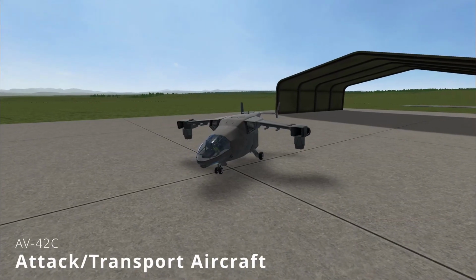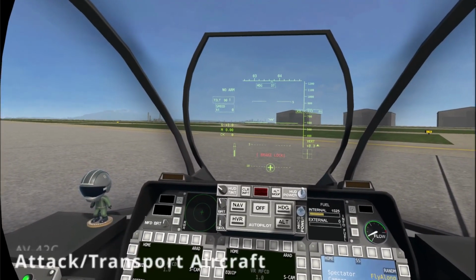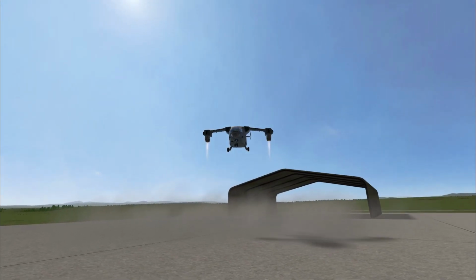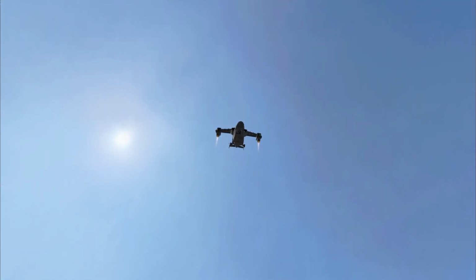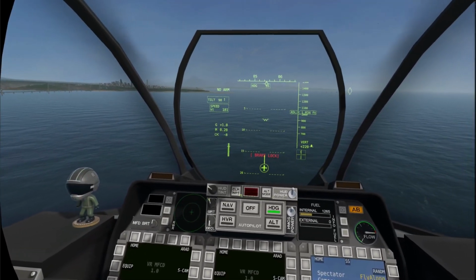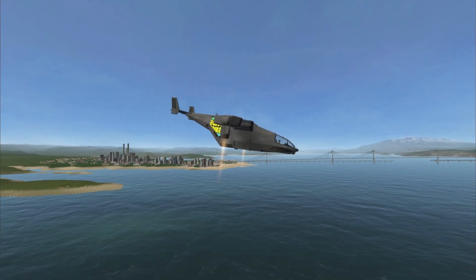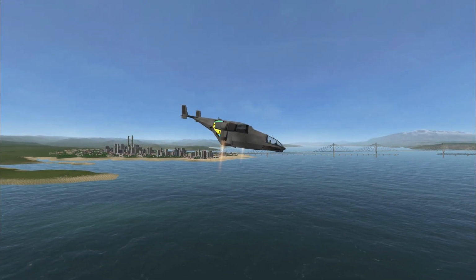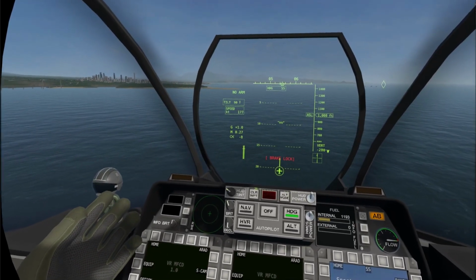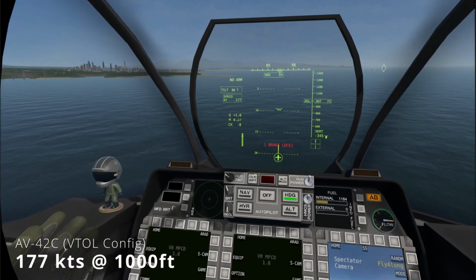I just love this aircraft. Let's see how fast I can take it without the autopilot, because in the autopilot it kind of slows down. So let's go without the autopilot, maintaining 1,000 feet, and let's see how fast I can go in this configuration. Alright, I think I've reached 1,000 feet and the speed is constant at 180, 179 knots. I'm going to try to maintain level for a while. Alright, I think it's safe to say that the max hover speed for the AV-42 is 177 knots.